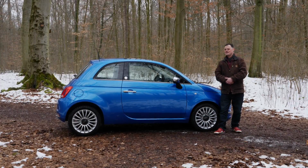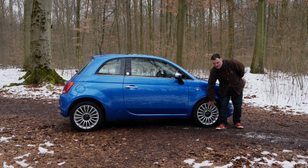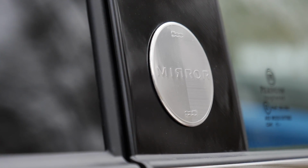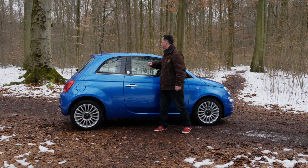At 3 meters 54 or 11'6" in length, this certainly does fit into the compact class, but there are some unique styling details here to tell us that this is a special edition. These are special 16-inch alloy rims. They're unique for this car. We have nice chrome detailing here, and we have this special Mirror badge. Okay, so it's not lots, but it does just add stylistically to the side of the car to tell you it's not just your run-of-the-mill 500.